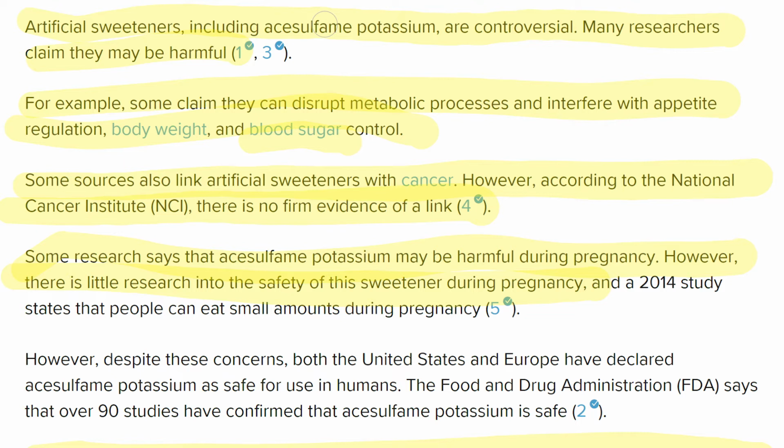Some sources also link artificial sweeteners with cancer. However, according to the National Cancer Institute (NCI), there is no firm evidence of a link. Some research says that acesulfame potassium may be harmful during pregnancy. However, there is little research into the safety of this sweetener during pregnancy. And a 2014 study states that people can eat small amounts during pregnancy.